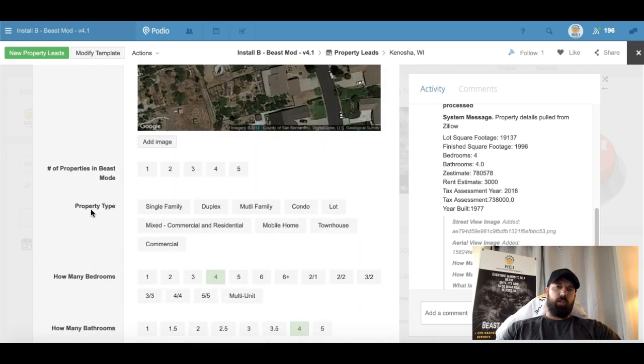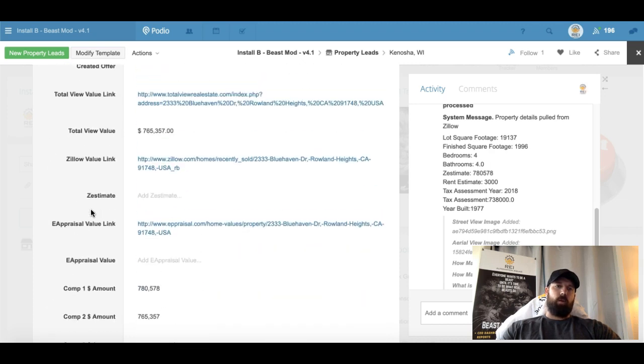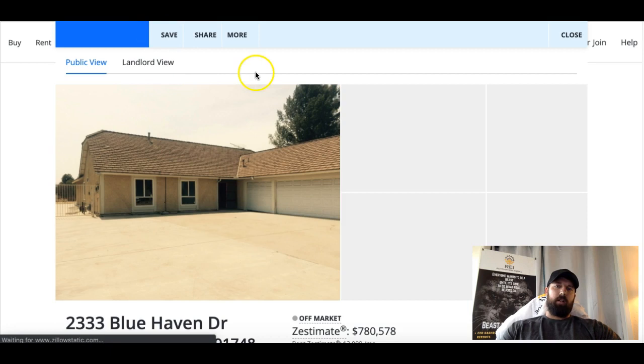The other thing I want to show you is we talked about some of the offer links where it brings back values. You can see it brought back a value, but TotalView, eAppraisal, and Zillow automatically create links for this specific property. If I open up a new tab with Zillow, it's going to be the Zillow Solds link, which includes MLS data and some other additional information.